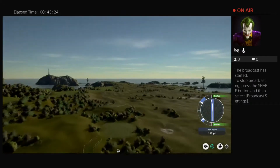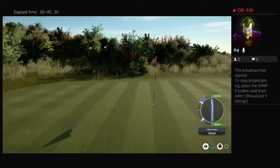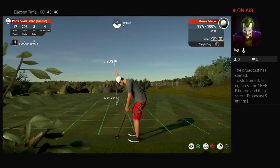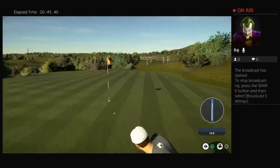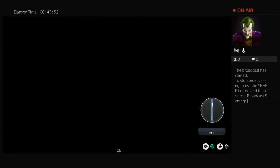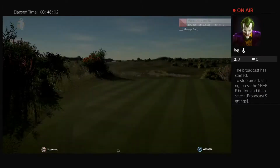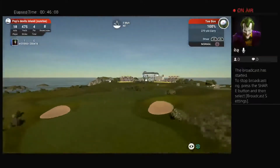Going with the 3-iron. And I am pretty sure he's going to like that. And to save par. And a decent little putt there. And after that hole, he will remain at even par. And picking up on the 18th hole action here. Let's see what happens.